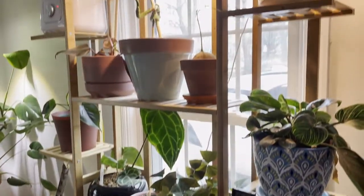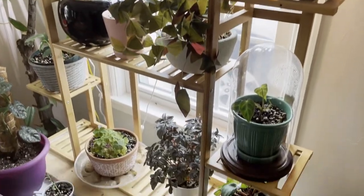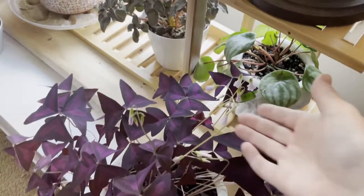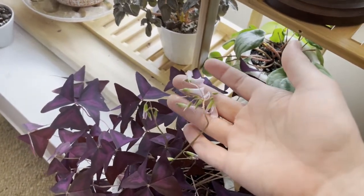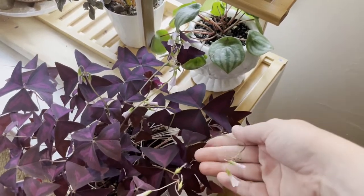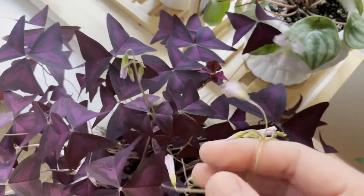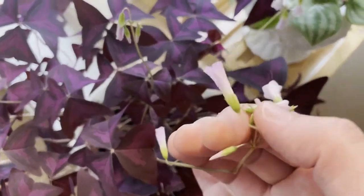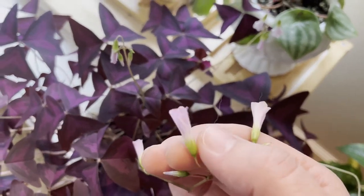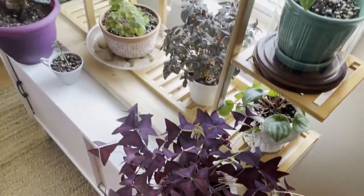All right, and then I've got some kind of exciting things happening on this little stand. But this guy is flowering. I don't know if any of you guys are into oxalis. I love them. They flower all the time. And now that it's spring, it's put out a bunch of these super cute little purple flowers. They sort of stay in this little trumpet shape, I guess. And they're very cute. Very cute.